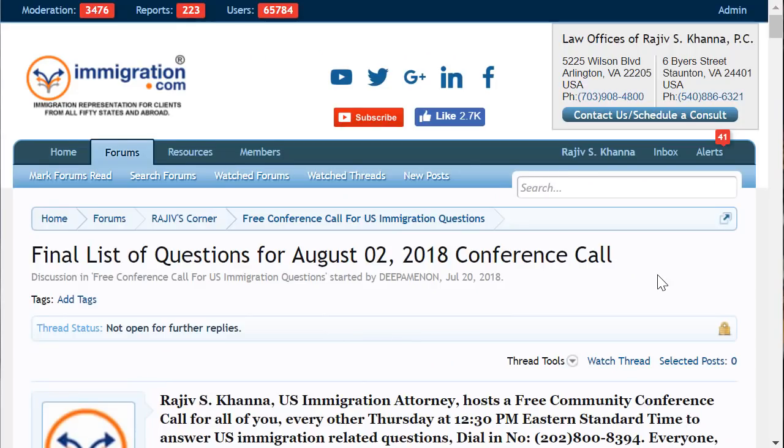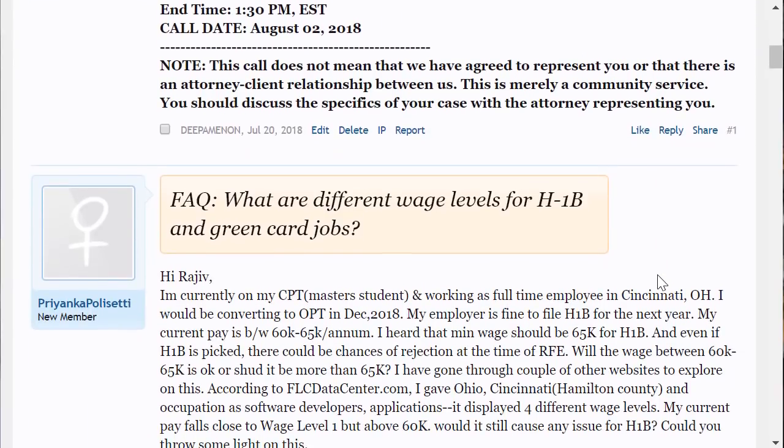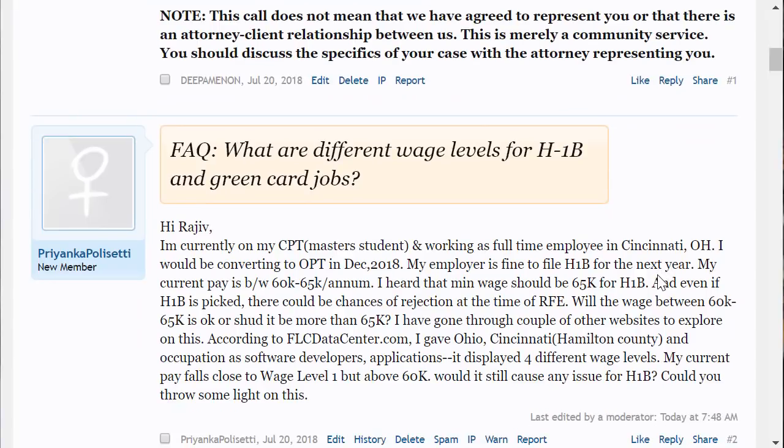But let me begin with the first one, and this is a good question from Priyanka Polisetti, that says, what are the different wage levels for H-1B and green card jobs, etc.? She's actually asking about the H-1B mostly, but it is the same type of determination. The only difference between wage levels for H-1B and green cards in terms of logistics is this. When we file for an H-1B, we are using our best judgment to decide which level wage will be given. When we file a green card, it is the government who decides what the wage should be.